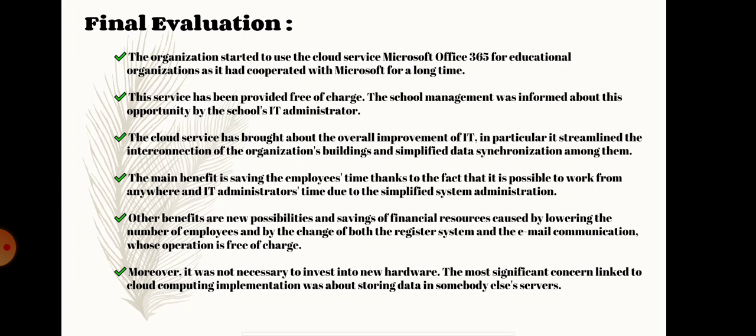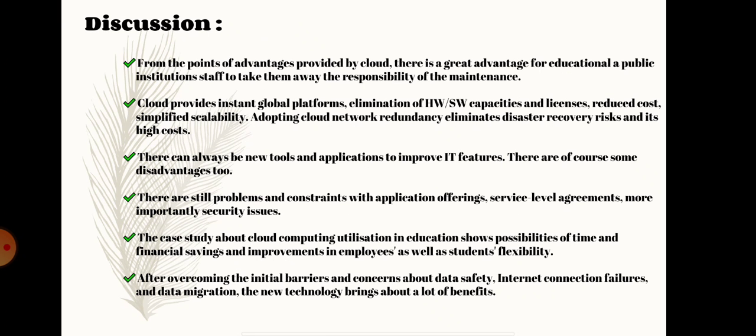So the other benefits are possibilities of savings of financial resources caused by lowering the number of employees, which results in unemployment. But the organization doesn't care. It's a benefit for them, and by the change of both register system and email communication, their operation is free of charge. Moreover, it was not necessary to invest into new hardware, and the most significant concern linked to the cloud computing implementation was about storing data on somebody else's servers.